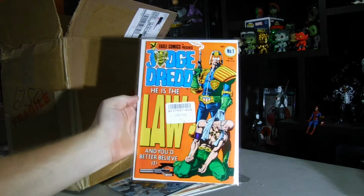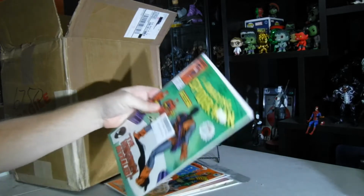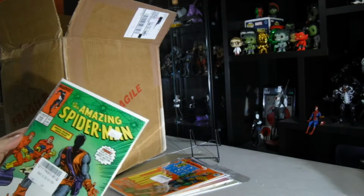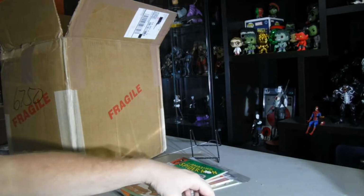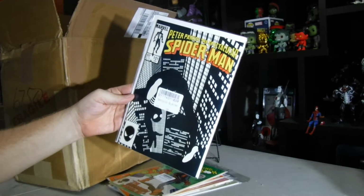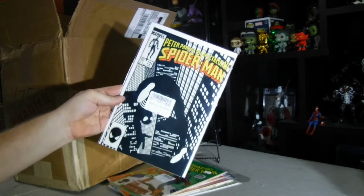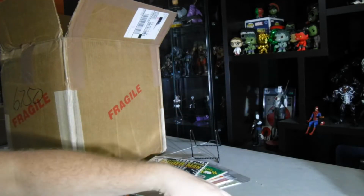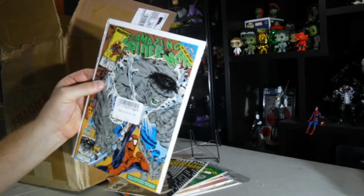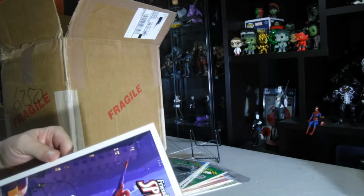Judge Dredd #1, first American appearance of Judge Dredd. Amazing Spider-Man 289. There's a little thing that looks like it's the bag. You'll have to take a look. Another one I'm kind of bummed didn't make it is this Spectacular Spider-Man #101 with that great cover. Must be something on the inside because I don't see it. Amazing Spider-Man 328. Again, nothing I can tell from the cover.